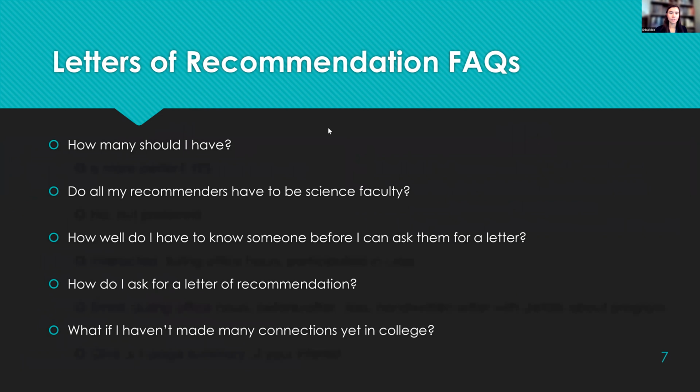Here are some more questions that students often have about letters of recommendation. So a lot of programs will give you the option to submit, for example, 3 to 5 letters of recommendation. And students may have 5 people who could write them a letter. Should they include all 5 letters of recommendation? And the answer is, usually yes, more is better. If you have 5 really strong letters of recommendation, go ahead, submit them all.